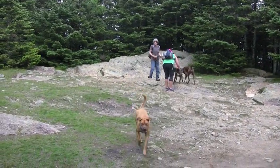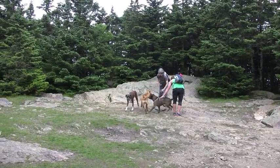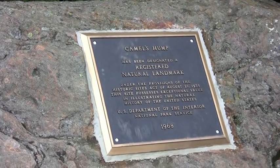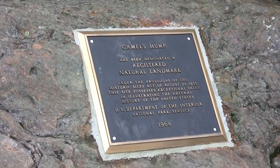We've got a dog party going on. And a plaque over here that I haven't seen. I'll have to go look at it. A registered natural landmark. Looks like the plaque was put in fairly recently though.